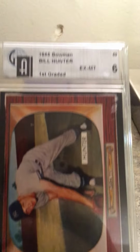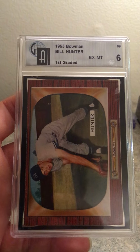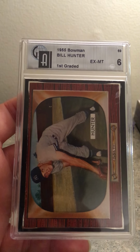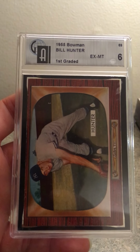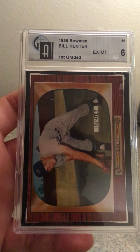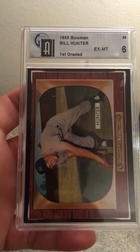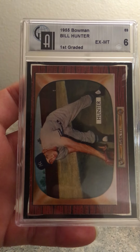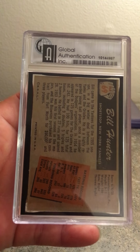These next few are going to be really nobodies, but these were higher grade common cards, and I just couldn't pass them up. They're easy to turn over for people that are putting sets together, and they're easy at selling at shows for high-end commons. So this one is a GAI 55 Bowman Bill Hunter, and it's a 6, but it's really nice. Nice color, nice and dark on the wood grain on the front. Just a solid card.